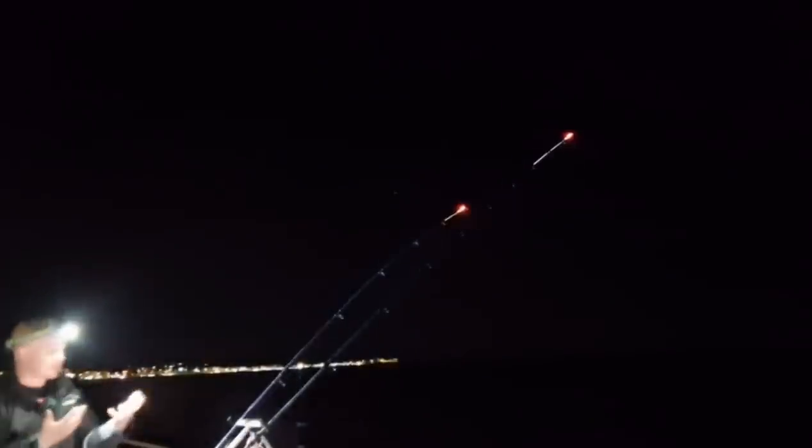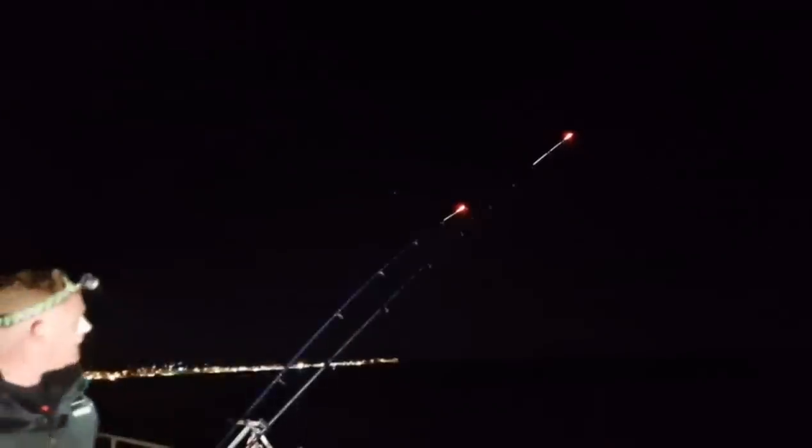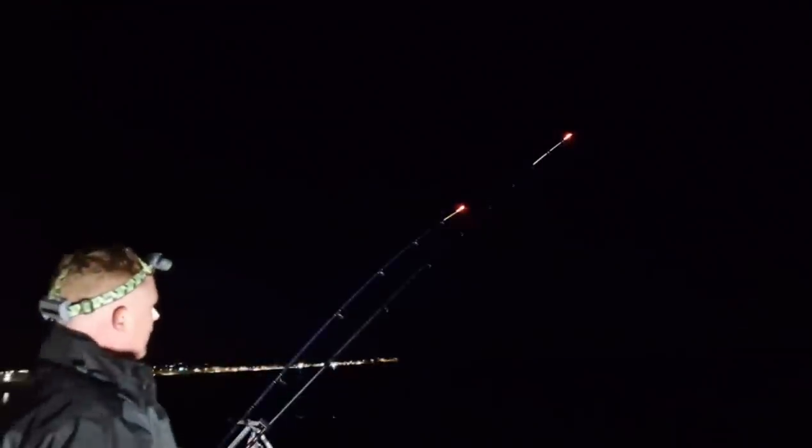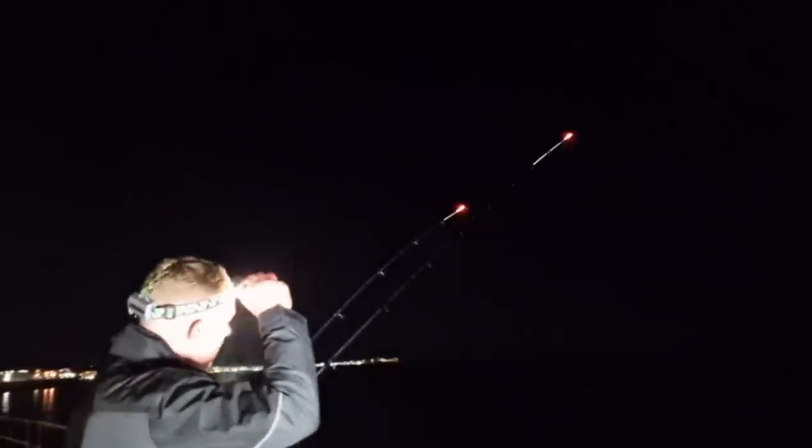Tide's now dropping, so I don't think I've got long left now. But as far as fishing goes for the quick session, I think it's gone pretty well, to be honest with you. Quite happy with that. And it is very, very cold. I can hardly feel my fingers tonight. Like, it's freezing. I touch my bait and I'm like, whoa. Can't feel my fingertips. It is very, very cold, but tide's starting to drop, so how long I'll be here for now, I don't know.